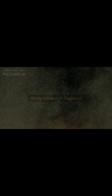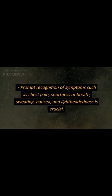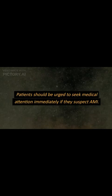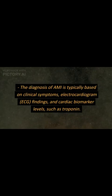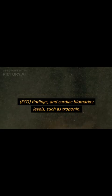Recognition and diagnosis. Prompt recognition of symptoms such as chest pain, shortness of breath, sweating, nausea, and lightheadedness is crucial. Patients should be urged to seek medical attention immediately if they suspect AMI. The diagnosis of AMI is typically based on clinical symptoms, electrocardiogram, ECG, findings, and cardiac biomarker levels, such as troponin.